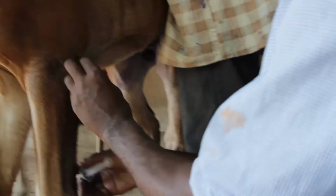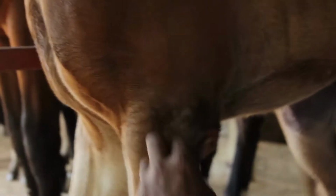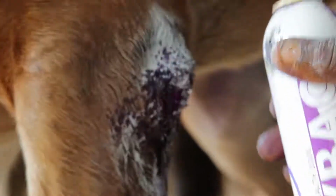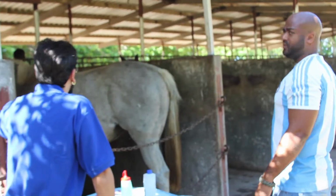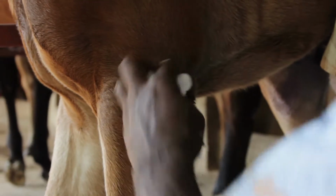If there's a cut, you address it by how serious it is. If it's just a scrape, you give it a little iodine spray, clean it off, put gentian violet on it, and let the horse go. Worse than that, we go all the way up until, with the vet's advice, giving Amox inject, Banamine to reduce swelling, bandaging, etc.